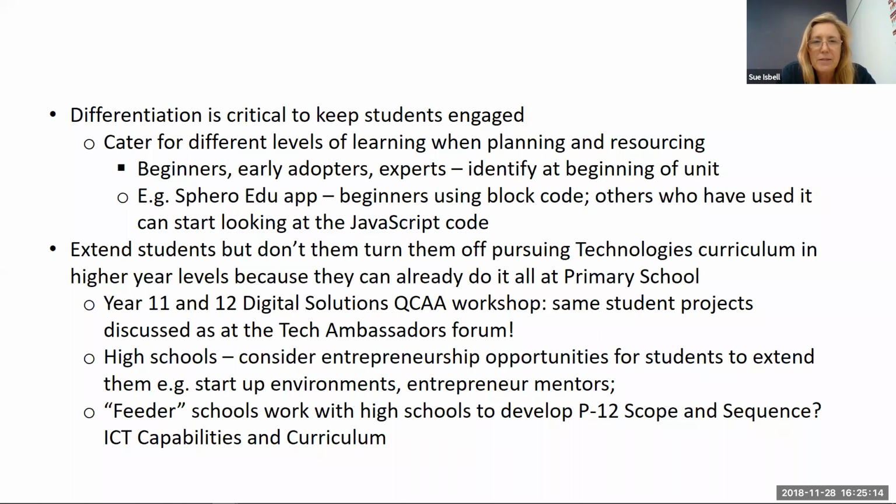One thing, being a high school teacher, I think is a bit of a concern for me. We need to make sure in primary schools we are extending students, but we don't turn them off. We often get students coming through going, oh, I can do all that, I don't want to do digital technologies. But in fact, they may only know a small part.